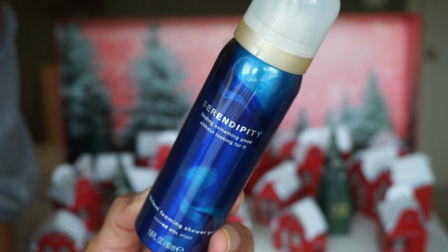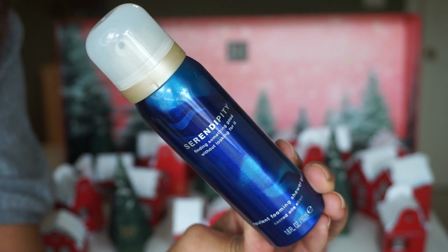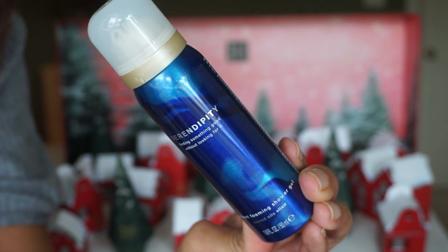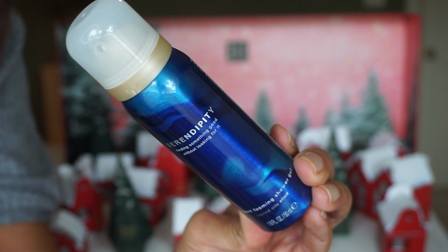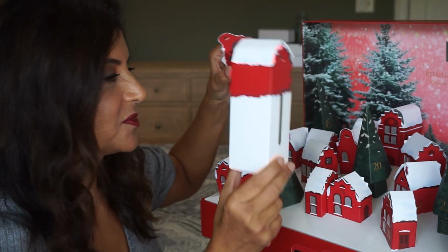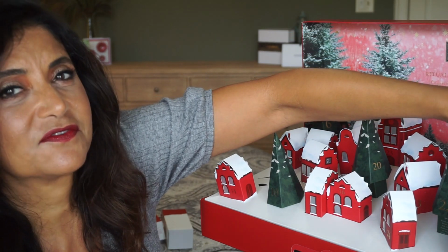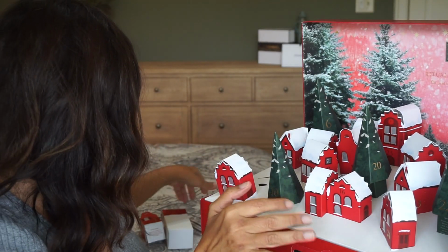It says a mini Christmas miracle. Find joy in the beauty of unexpected bliss with our new limited edition Serendipity. It's infused with a magical elixir, 10 sacred oils that will leave your skin feeling cleansed and soft. You know what? I think what I'm going to do is take the ones that I've already opened and just put them to the side here. So I don't get confused and just kind of keep looking, I guess.